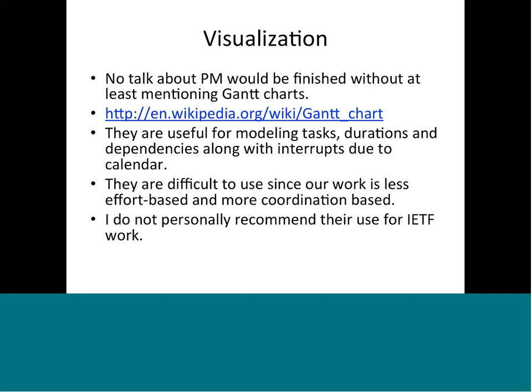At best, what you could get out of this type of methodology is using the tool to track points on the calendar, people that are working on things, general dependencies, and the work itself effectively should be treated as taking no time at all. For the most part, it's not a tool that I recommend for IETF purposes.